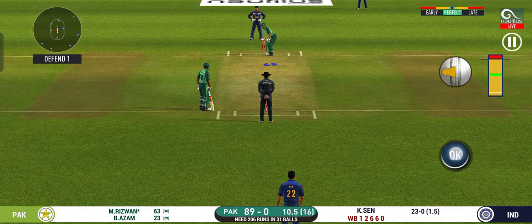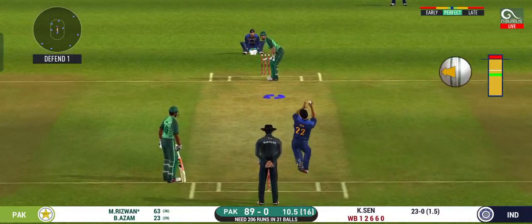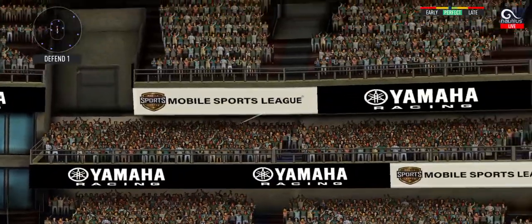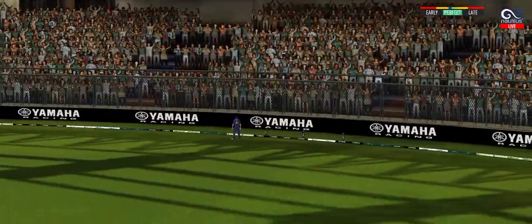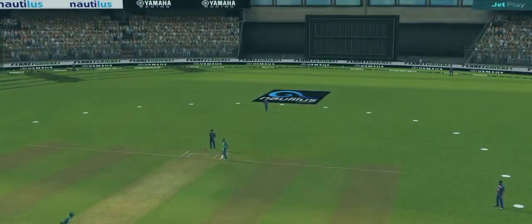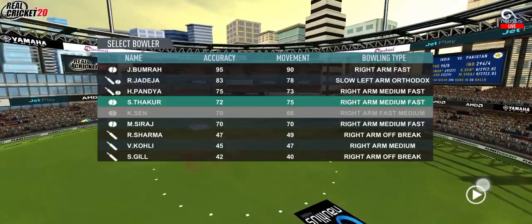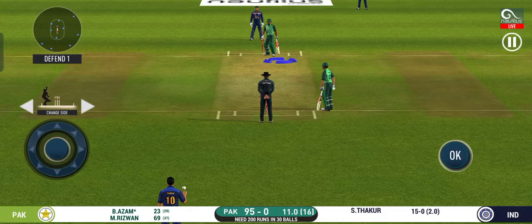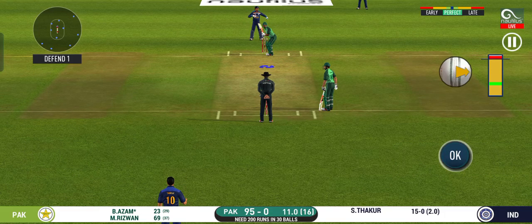Bowlers need to hit that corridor of uncertainty consistently to try and restrict the batsman. Oh, he has got enough on that one to put it over the ropes. That's six. Pace bowler back on. Captain has placed a fielder at cover.